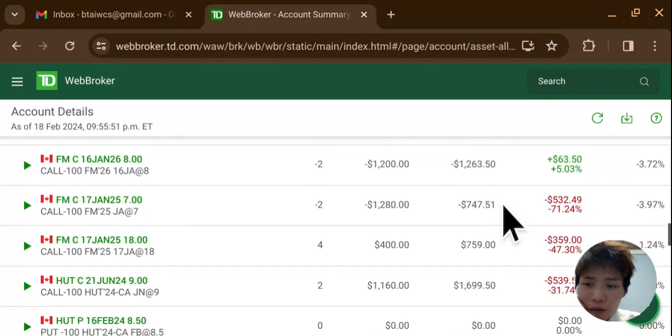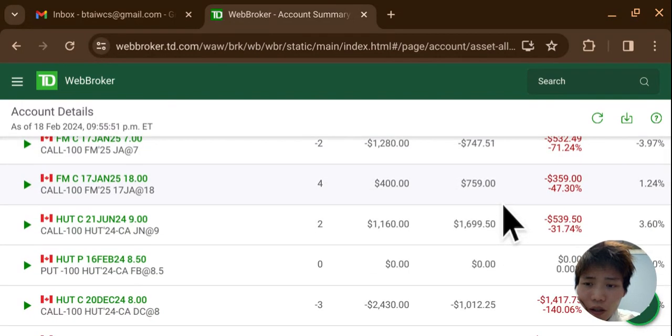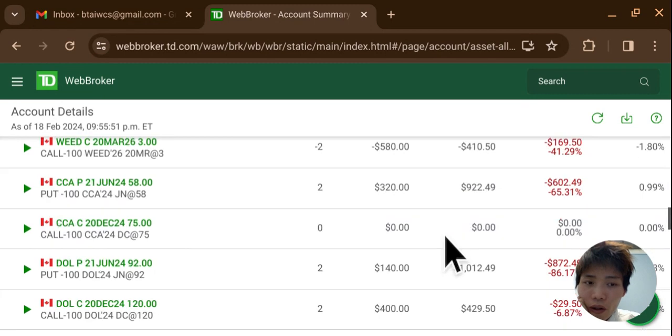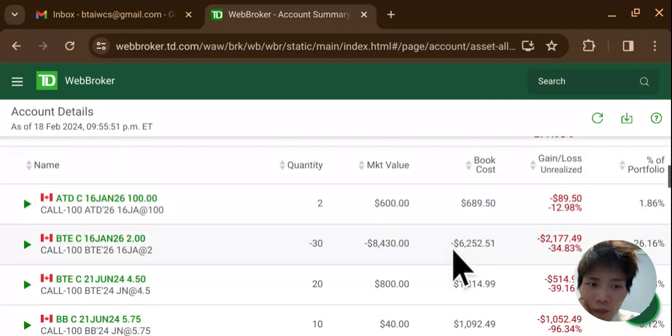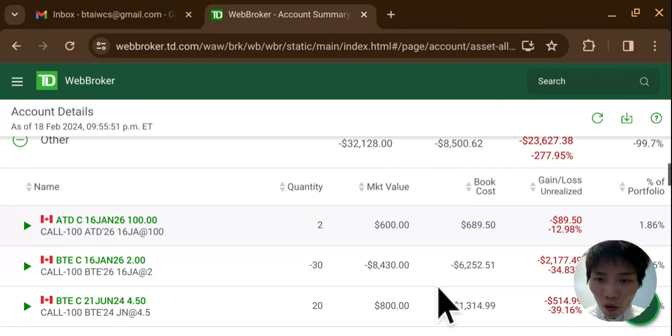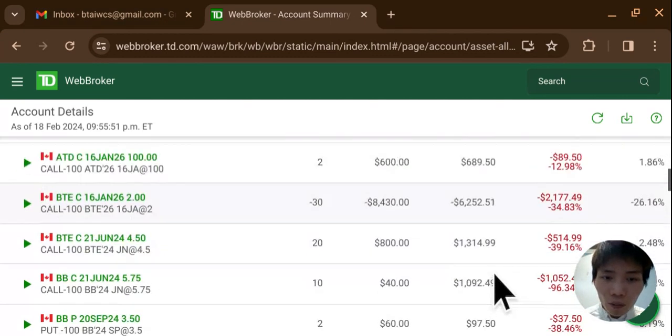So anyways, the main thing is obviously HUT, because since the stock went up, the calls also go up, and since I'm holding a short position in the calls because they're covered calls, it's a negative value. So that's what it is. Anyways, I'm going to calculate how much the actual loss is, because it's definitely not 23,000.